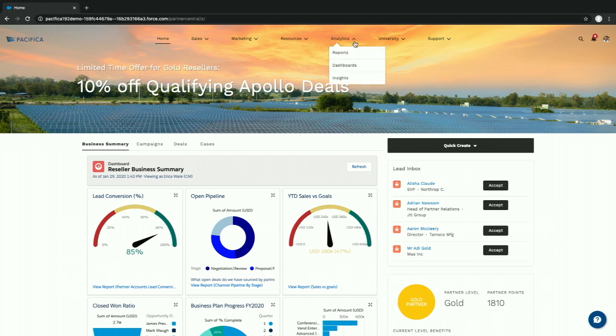We'll see analytics shortly. I won't go into too much detail right now because we've got a section that's going to be really exciting just in a moment, so stay tuned for that. And we have a number of apps on the AppExchange that you can use to enhance your partner experience, including learning management systems and more.